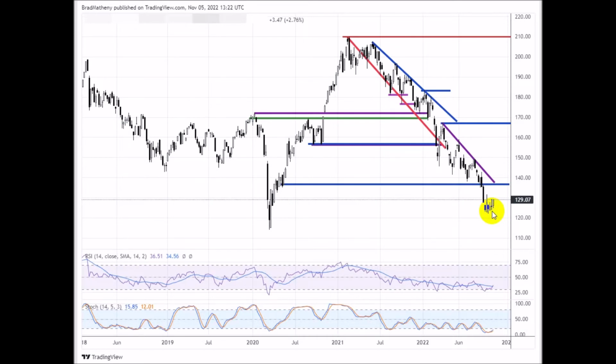And consumers are actually quite healthy in the upper level, mid and upper level consumers. They're actually quite healthy, sitting on quite a bit of cash. It's the lower end consumers that are going to feel a lot of this pain.